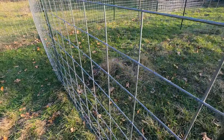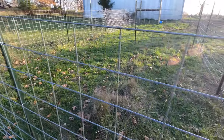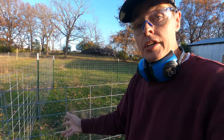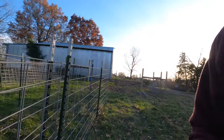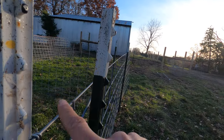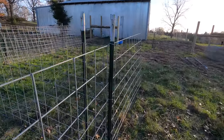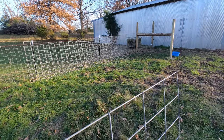This design is Wendy's idea, and I think it's a pretty good one. Everything's just T-posts, cattle panels, and this one here is shorter. This one's a little bit shorter than the others. It will slide open so the goats can come in and out when we want them to. We've got posts for it to slide between. Not quite done yet. There'll be another one over here.